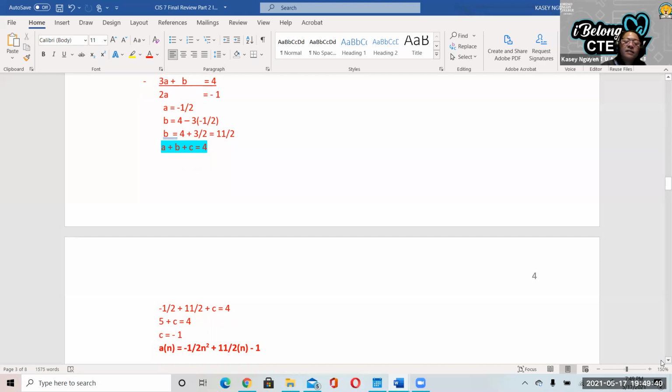So once we have a, b, and c, we will plug it into our original equation for quadratic sequence, which is A of n is equal to A times n squared plus B times n plus C. So we plug A, B, and C in, and we would have negative 1/2 n squared plus 11 over 2 times n minus 1 as your final answer.